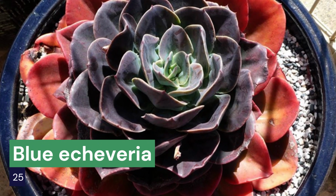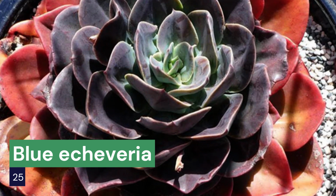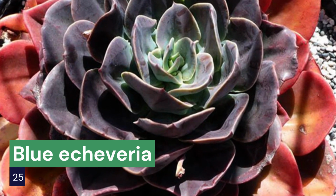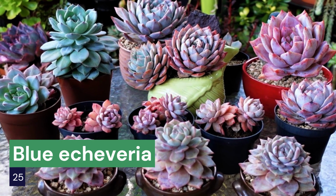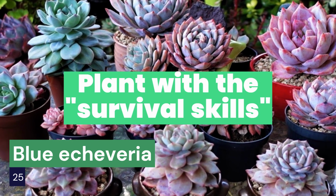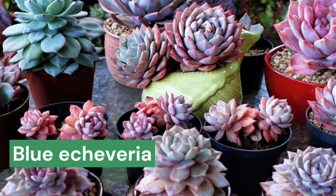This gorgeous indoor plant can literally grow out of cracks in the rocks. So it's perfect in your home, even if you're a serial plant killer. This plant stores moisture in its leaves, which is why they look so succulent. In addition to survival skills, the Echeveria is also completely suitable for cats and dogs.